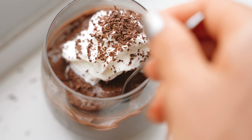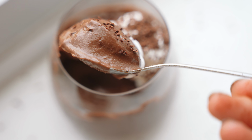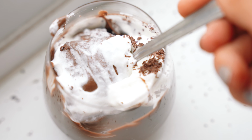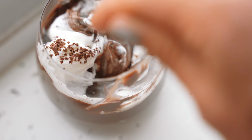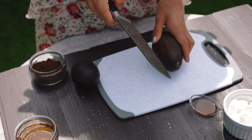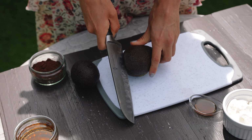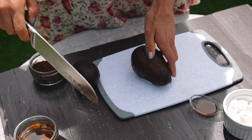Let's just jump ahead into recipe number 1, which is going to be a chocolate avocado mousse, which is so creamy and very smooth, and no one could ever guess that this is actually made out of avocado. So you want to start by just preparing a couple of perfectly ripe avocados.